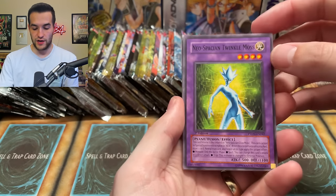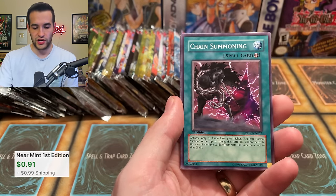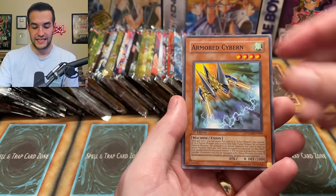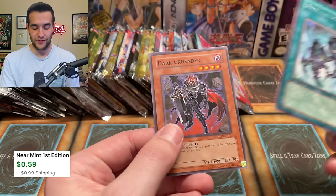Let's go. We have Neo-Spacian Twinkle Moss. Gladiator Beast Darius, might actually be worth something in common. Chain Summoning. The Rainbow Veil, Samsara Lotus, Alchemy Style, Armored Cybern, is it next? Fires of Doomsday and the Dark Crusader.